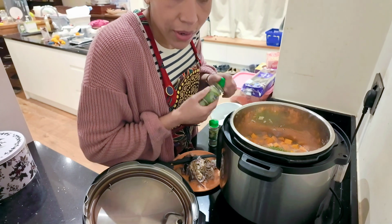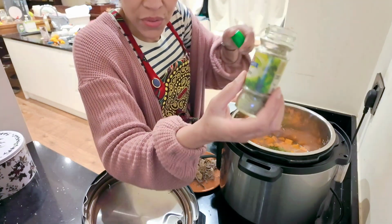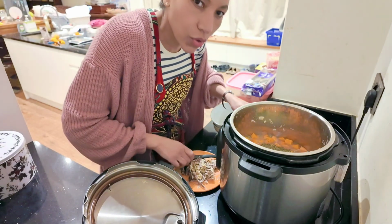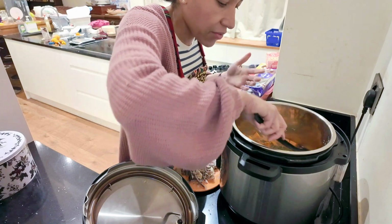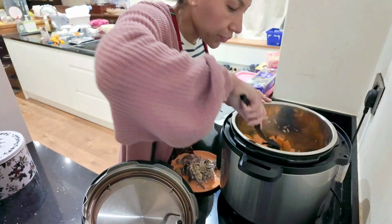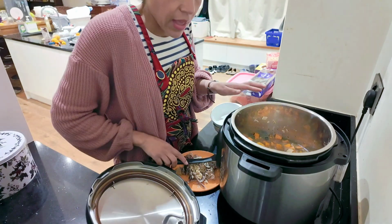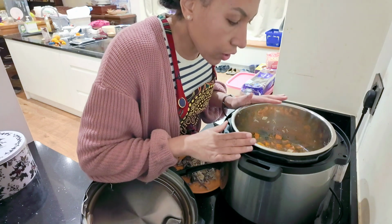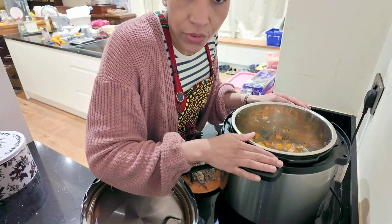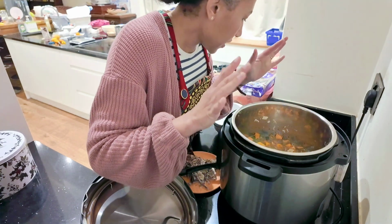A nice shower of parsley. And then a proper drizzle of thyme. I think thyme goes so well with chicken. It's one of my favorite herbs to go with chicken. And I'm just gonna mix that in. And I'm going to add some more stock, about 500 mils more stock to this. And then I'll let it go for 20 minutes under pressure to get those vegetables to be nice and soft.